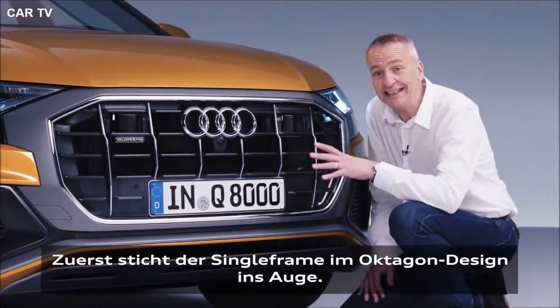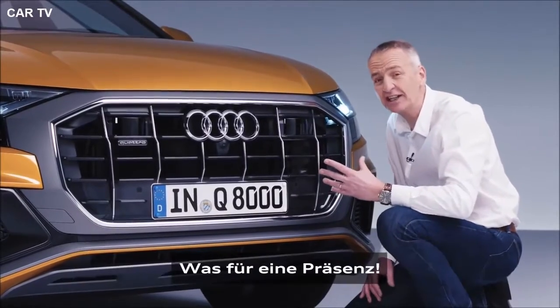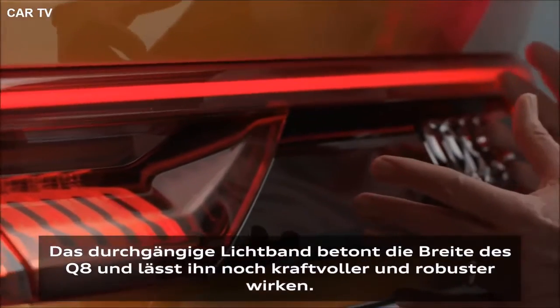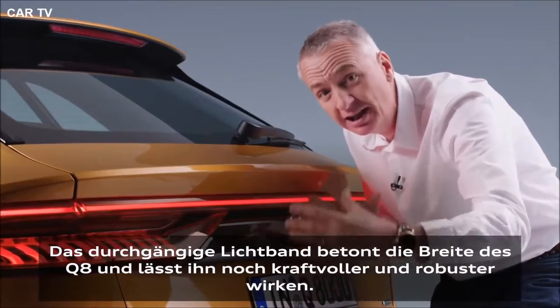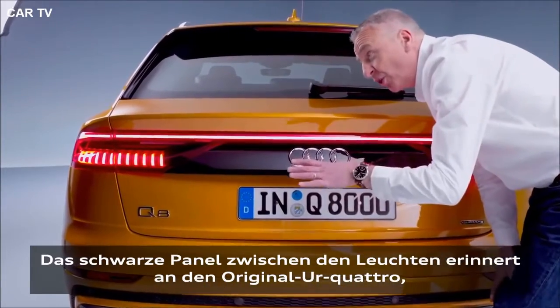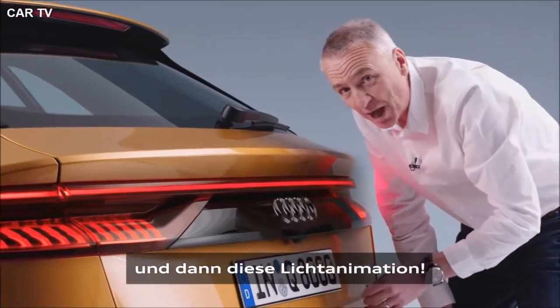The very first thing that leaps out at you is this single frame octagon design. It gives the car such presence. Look at these fabulous sculptural rear lights. This full width strip really accentuates the width of the Q8, giving such a feeling of power and stability. Little touch of the past perhaps here as well. The black panel between the lights, just as we saw on the original Urquattro. And of course, you've got that light animation as well.